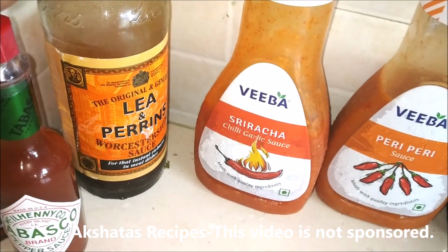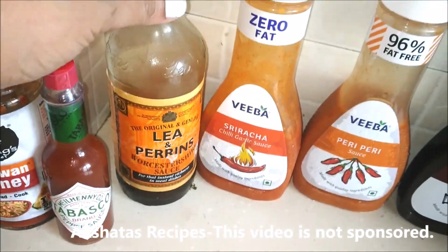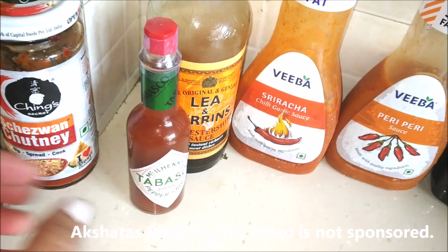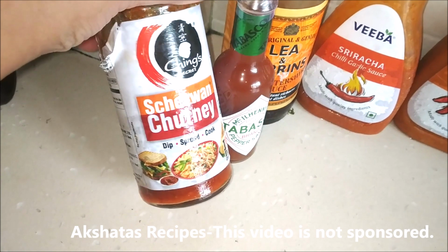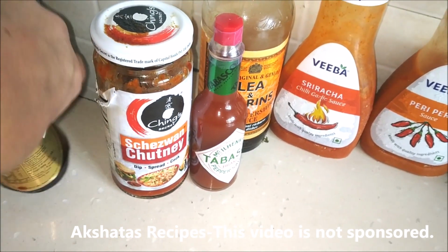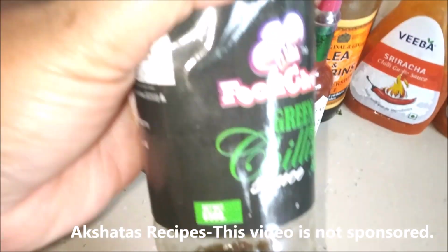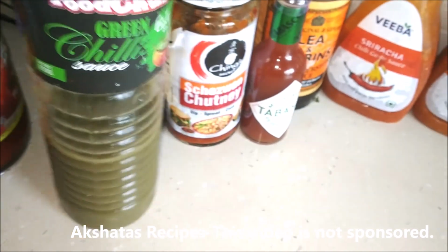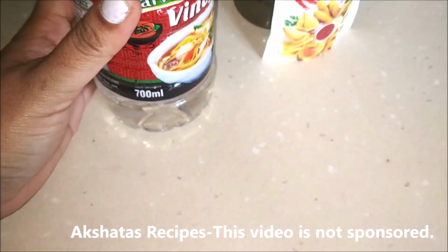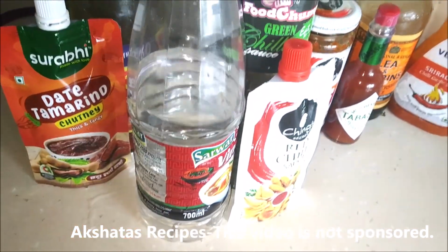Then I also have this Worcestershire sauce, which I use in some of my chicken dishes. Then there's Tabasco. Then I have this Szechuan chutney that I use a lot for my dosas or for my Chinese cooking. Then of course the soya sauce, the green chili sauce. Then there's also the red chili sauce. Then of course there's the white vinegar, which always goes into my Chinese cooking.